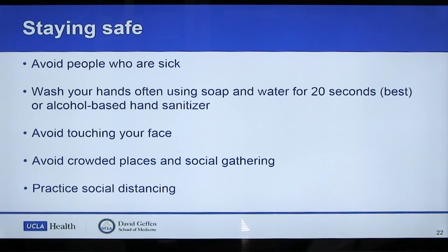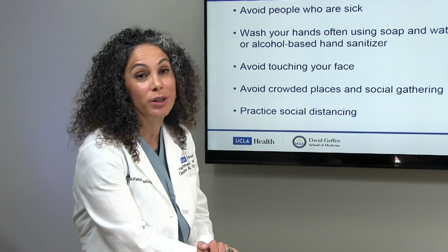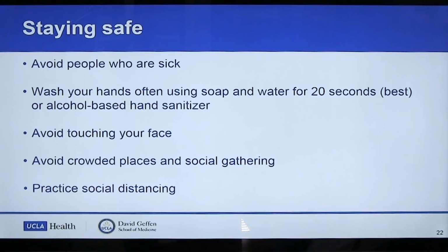Avoid touching your face, and really, this has been hard for me. I've realized how much I touch my face for no reason. I'm sure all of us have been going through this. And the last two tenets are the same. Avoiding social gatherings and crowded places. That has to do with practicing social distancing.